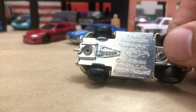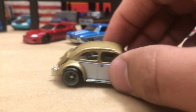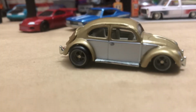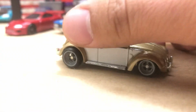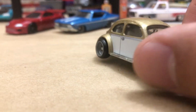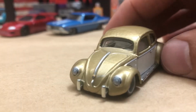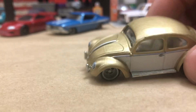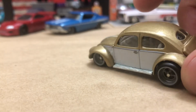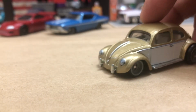It's a little rough actually, and we'll look at that, but the stance on this is great. You can see they have the big and little four spokes, non-chromed, so it's kind of a base steel wheel look. Rolls amazingly, but you can see a little bit of casting right there. This would be a great car to get another one of and strip, so I could file all that down. The running board's part of the chassis, so it's metal, I like that. And then the white and gold two-tone.